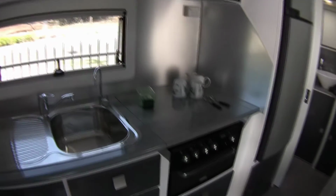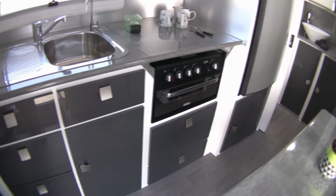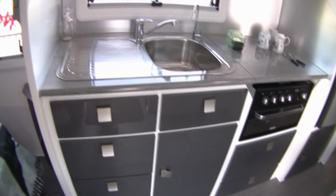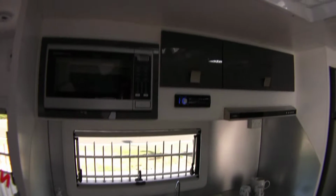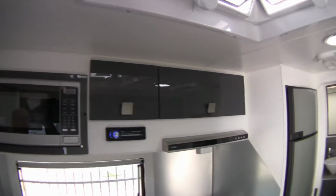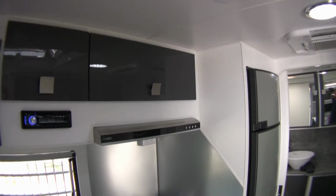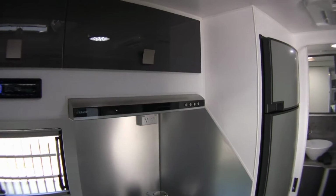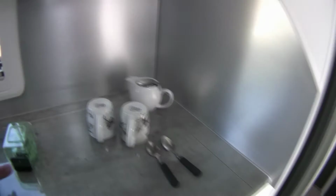Round to the kitchen. Being 18 foot, we don't have an oven in this model. It can be optioned. Plenty of cupboard storage. Sink. Nice window through to your microwave, stereo. More storage. And range hood. Also with light. Move a few things out of the way.